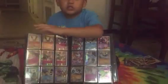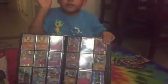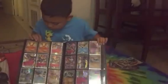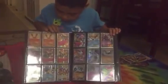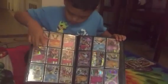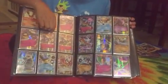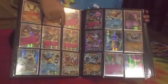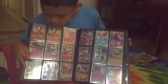We're gonna go to the next page. Next one, we got Flareon EX. I got two of them in one pack, and they're really cute. Next one, we got Mawile EX, two of them. And next one, we have Mega Mawile EX, two of them, because I got one for Valentine's Day from my dad. Thank you, Dad.